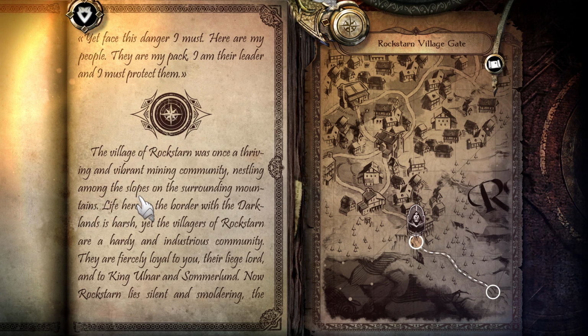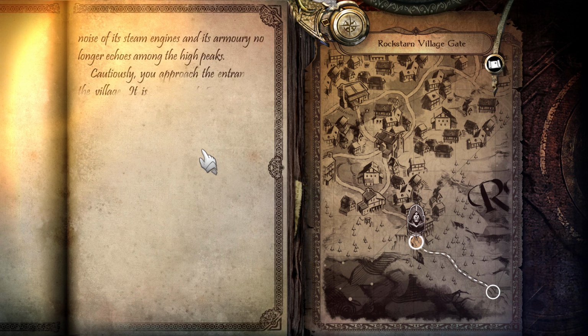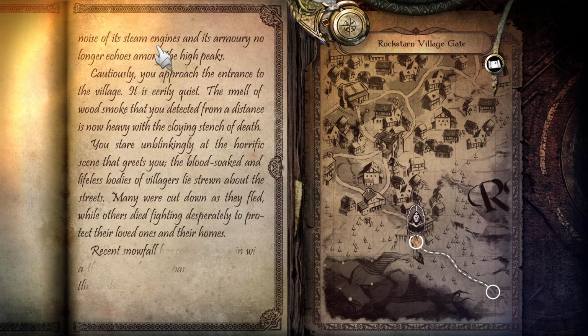Nestling among the slopes of the surrounding mountains. Life here on the Doors of the Darklands is harsh, yet the villagers of Rockstarn are a hardy and industrious community. They are fiercely loyal to you, their liege lord, and to King Ulnar in the Summerland. Now, Rockstarn lies silent and smoldering. Noise of its steam engine and its armory no longer echoes among the high peaks.